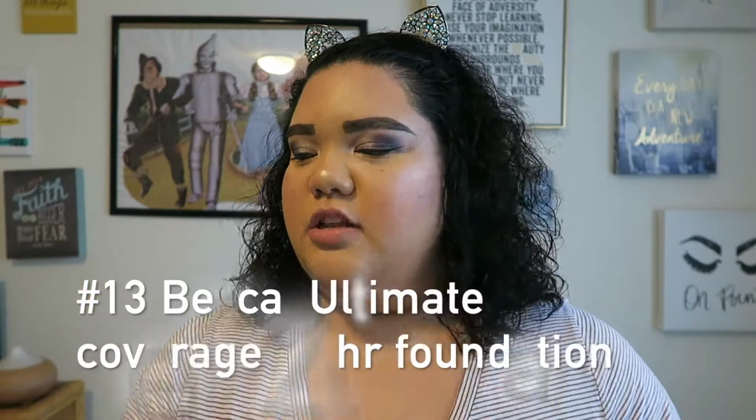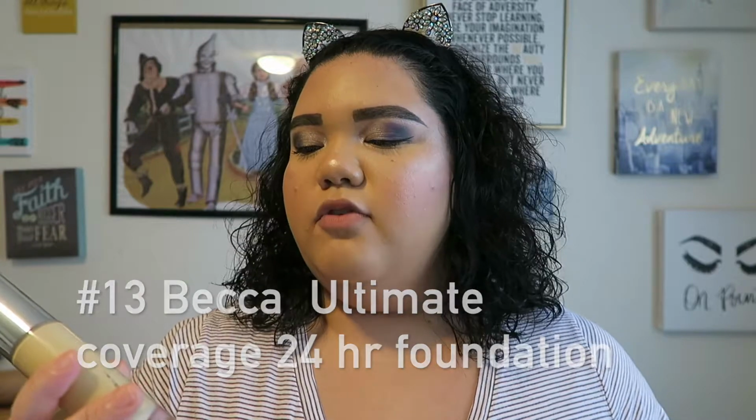So I'm actually going to go ahead and start from the bottom. So my 13th foundation, the one in my collection that's just not my favorite, is this Becca foundation. This is the Becca Ultimate Coverage 24-Hour Foundation, and I have mine in the shade Buff.